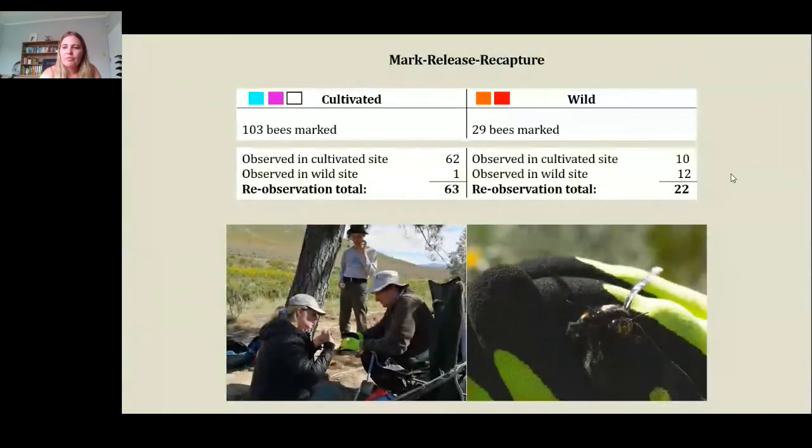So now that we know what is pollinating honeybush, it's important to determine whether these pollinators have the potential to carry pollen between cultivated and wild populations of honeybush. And to do this, I used a mark-release-recapture method of tracking.